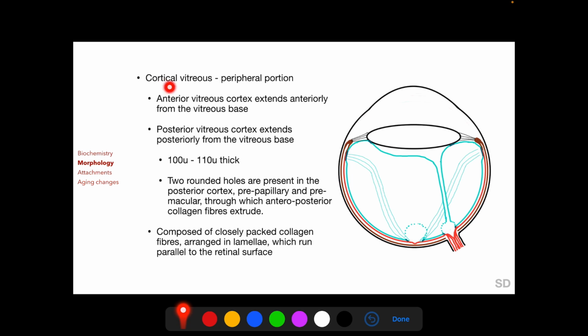As we have mentioned, the cortical vitreous is composed of densely packed collagen fibers which are arranged in lamellae and which run parallel to the retinal surface. The anterior vitreous cortex extends anteriorly from the vitreous base, and the posterior vitreous cortex extends posteriorly from the vitreous base. The posterior vitreous cortex is around 100 to 110 microns thick, and there are two rounded discontinuities or holes in the peripheral vitreous cortex, one in front of the optic nerve, the prepapillary hole, and one in front of the macula or the premacular hole.